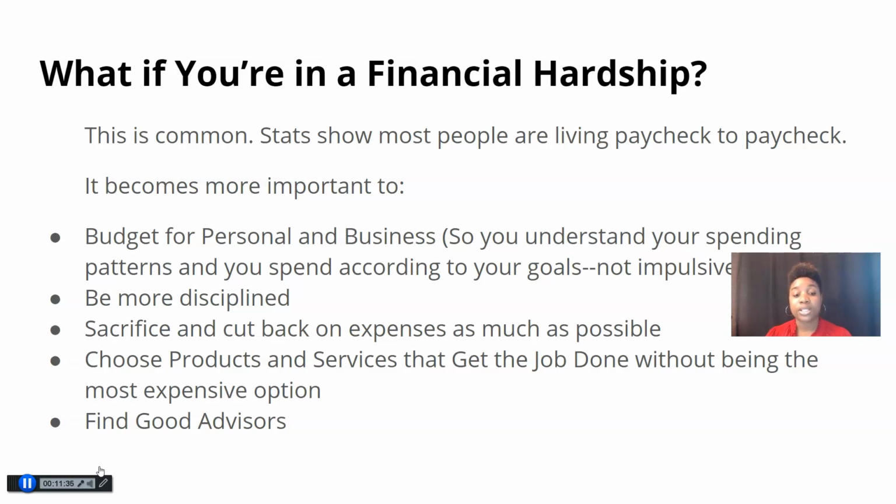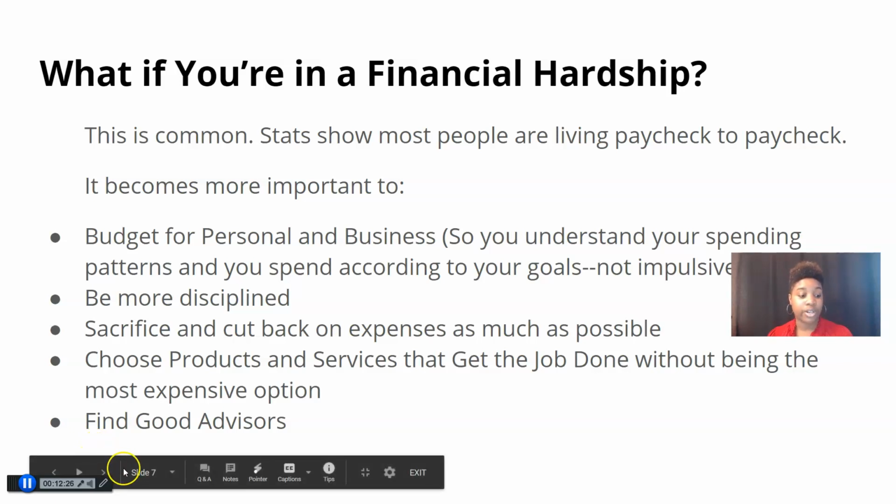And you also have to choose products and services that get the job done. You may not start out with the most luxury products and services, but you want to start out with the products and services that will help you to get the job done and scale up as you have more room to do so. And you also really, really want to find good advisors, people who aren't trying to get over on you or constantly trying to upsell you to something. You want to find people who genuinely have a heart of service and want to help you, because they'll direct you towards what you actually need instead of just trying to make a sale off of you. So this is all very important if you're in financial hardship.